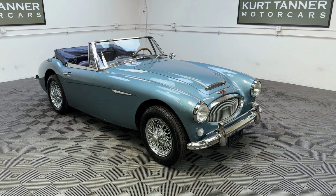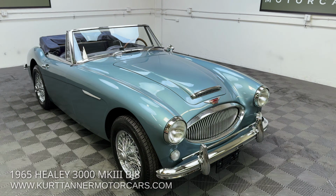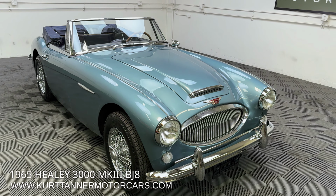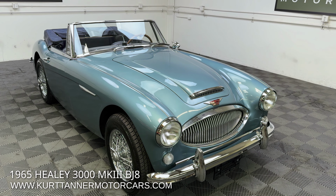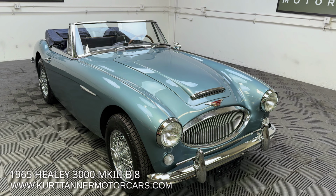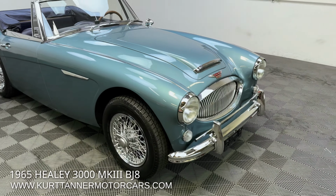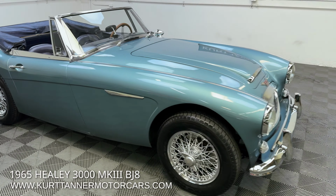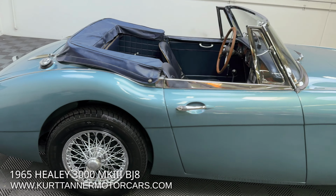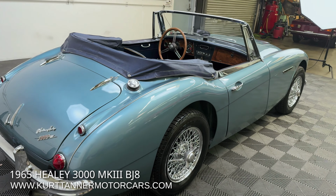This is our 1965 Austin Healey 3000 Mark III BJ8 sports convertible. It's finished in Healey blue, navy blue interior, navy blue cloth soft top with matching blue tonneau and top boot. Four speed overdrive, chrome wire wheels, very, very nice driver condition, BJ8, in really good colors.